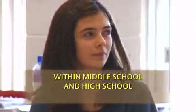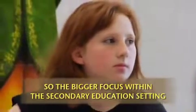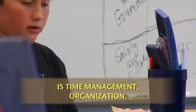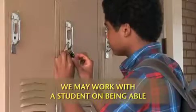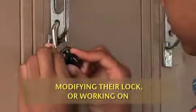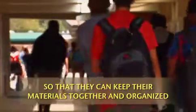Within middle and high school, occupations shift a little bit. So the bigger focus within the secondary education setting is time management, organization, being able to manage their materials. We may work with a student on being able to access their locker, which may mean modifying their lock or working on opening a combination lock, or setting up a different organization strategy so that they can keep their materials together and organized as they change classes throughout their day.